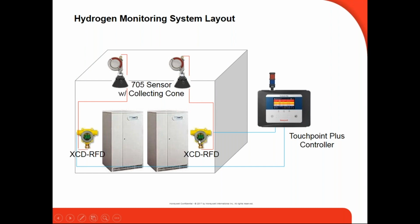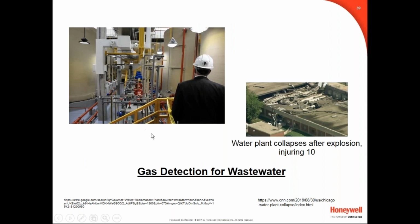This is an example of two UPSs. We're using the XCD RFD, which is the remote flammable detector, down at eye level, and then the actual 705 sensor with a collecting cone at the ceiling level. The reason for the collecting cone is that these accessories are designed for specific purposes. With hydrogen being the lightest of gases, it is going to migrate to the ceiling. As it migrates, the collecting cone will focalize the gas onto the sensor face and get faster responses. Then we're tying these back to one of our TouchPoint Plus controllers with an optional horn and strobe directly on it for notification, located outside the room. Another application is wastewater treatment.